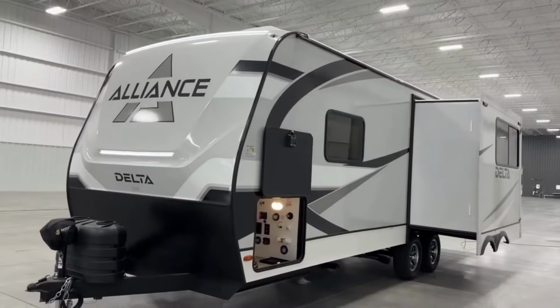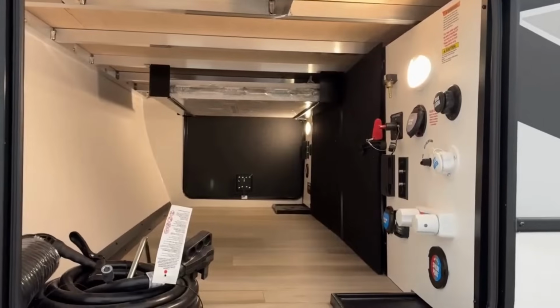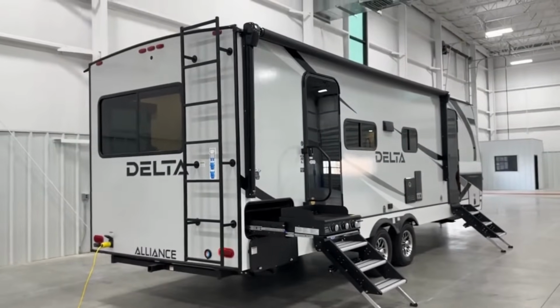Now, combine that with the fact that they're ventless and carpetless in the floor and the slide, so it's very easy cleaning and pet friendly. And then combine that with the fact that we've got the extra tall ceilings. The whole thing just looks and feels very large and wide open.